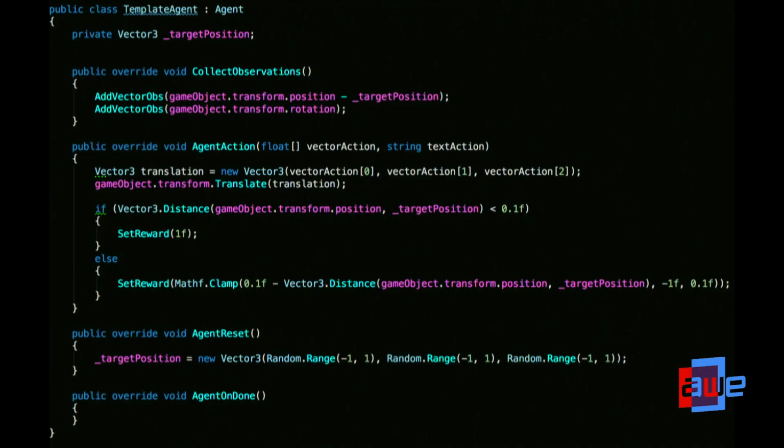Since this is a developer track, this is a basic example of how a basic agent looks in code. What you can see at the top, collect observations, is what we send to the agent. In this particular example, we just send the relative position to the target position and the rotation of the control object. The agent sends us back the vector. Now inside Unity, we translate the object, and we reward it if it's close to the target, or we penalize it if it goes farther from the target.